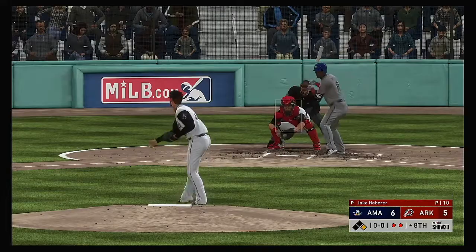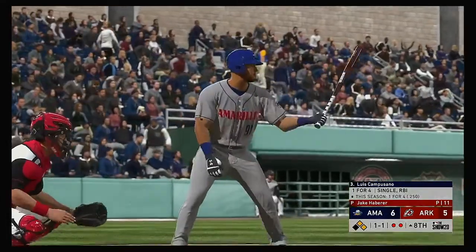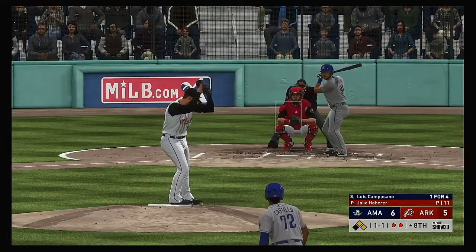He's set. Here's the 3-2. And this pitch misses for ball four. So that's going to move a runner into scoring position now with two away. Luis Campusano.